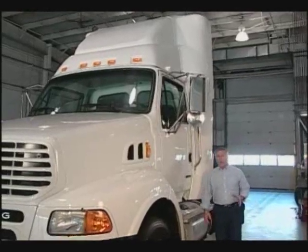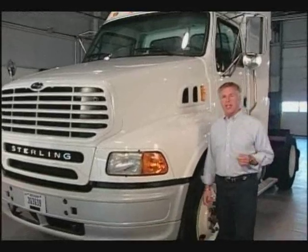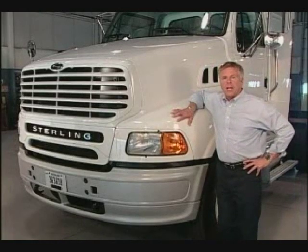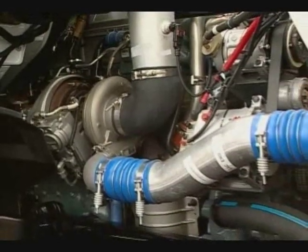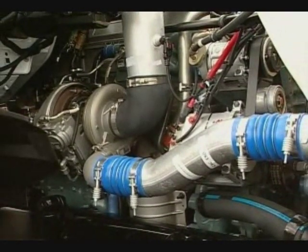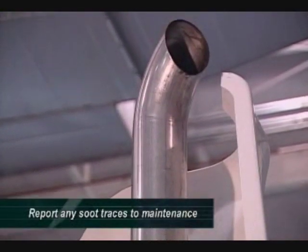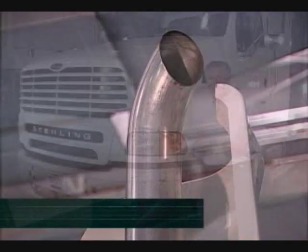In addition to your normal pre-trip routine, pay specific attention to what your truck is telling you when you look under the hood. The under the hood inspection is even more critical with the 2008 engine, especially if you notice soot traces on the engine or close to the exhaust manifold. Any soot traces along the exhaust system or at the exhaust stack outlet should be reported to maintenance immediately. This is a sign that the new emission system is not working properly.